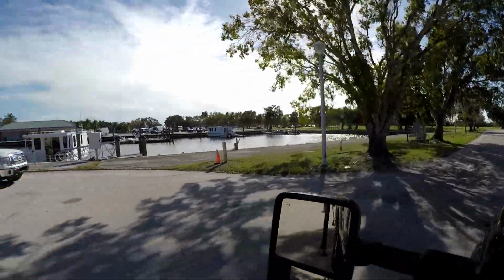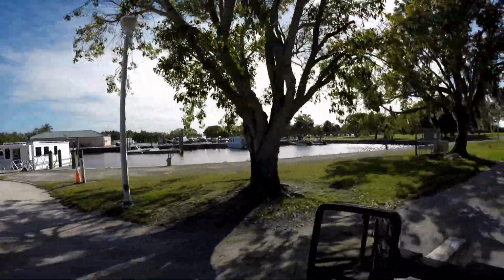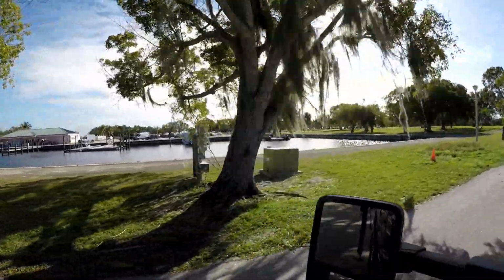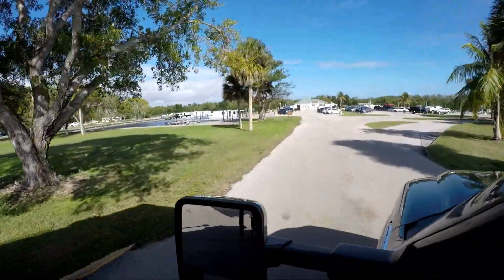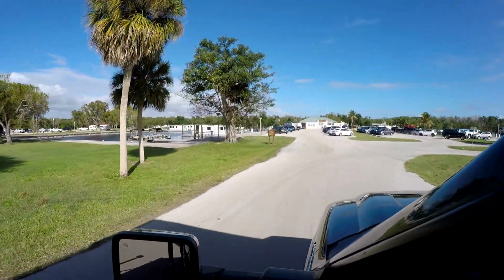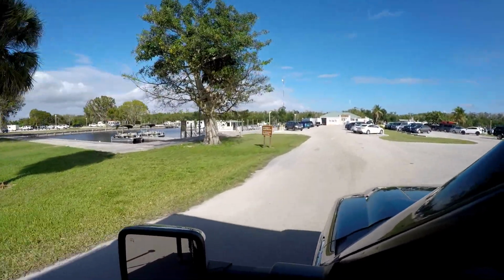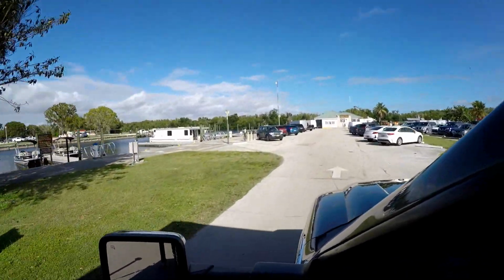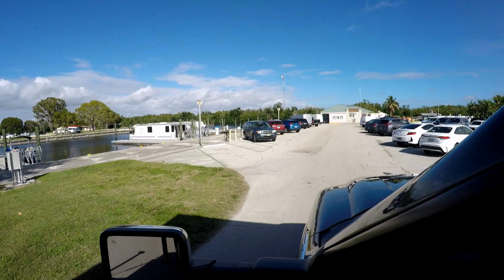But here's houseboats you can rent. Maybe them pontoon boats too. Now I just seen something here. We'll come back around, but right in front of us now is a little store. You know, they don't have a lot of stuff, but you can get some stuff and fuel.